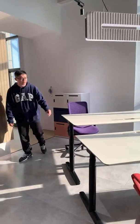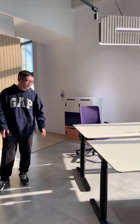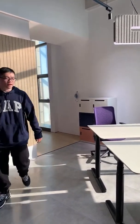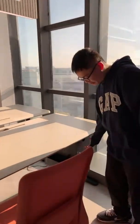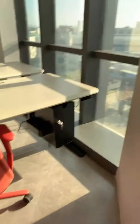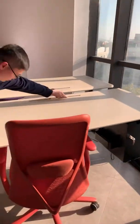And also when it rises up, it doesn't get too wobbly. It's pretty much stable. And right here, you see, it comes with a CPU holder underneath, which is attached underneath the table. And we have a pre-punched hole right here for cable access.